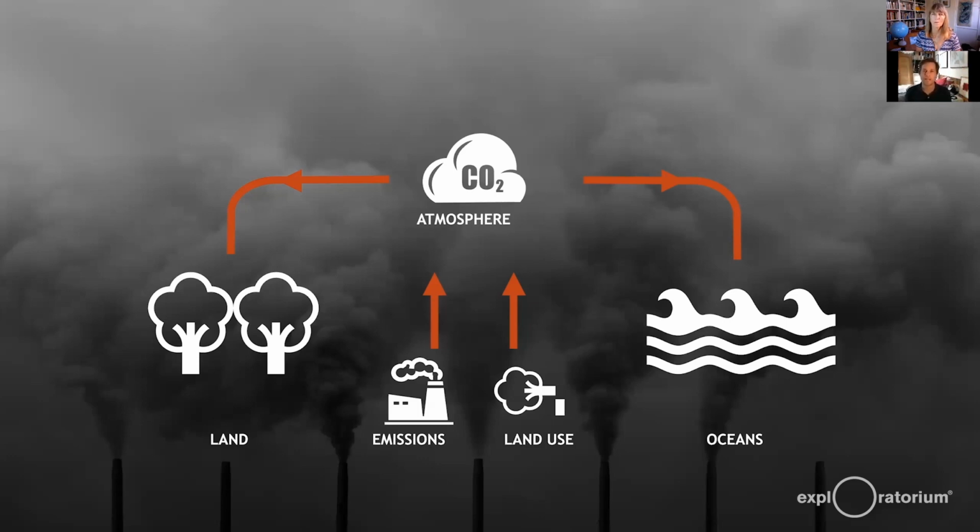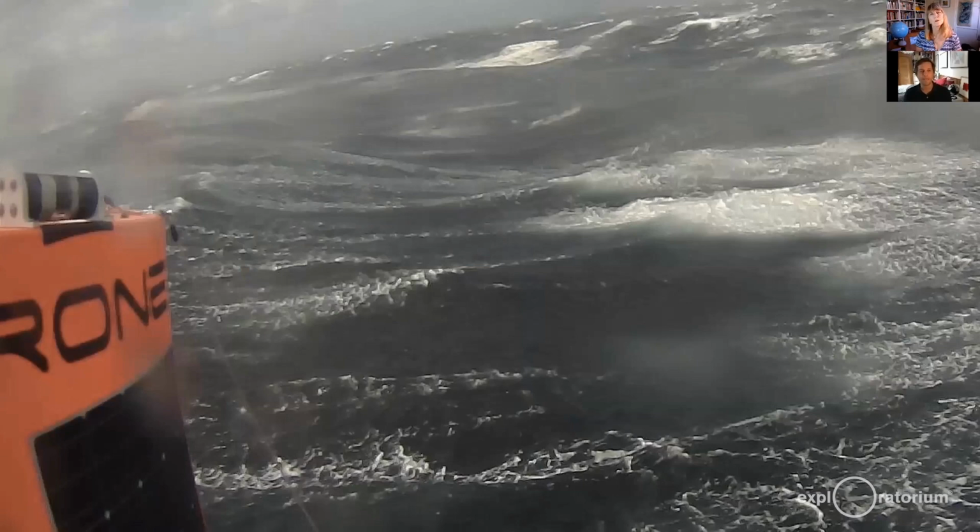What we do not know is that a large portion of this CO2 is actually absorbed by the ocean. Scientists believe about 30% of the global carbon that we produce is absorbed by the ocean. And the question is where and how? And so one of the big hypotheses is that the Southern Ocean, with all these big waves, is actually trapping this CO2. So we send the sail drones with a very precise device that can measure the amount of CO2 in the air and in the water.